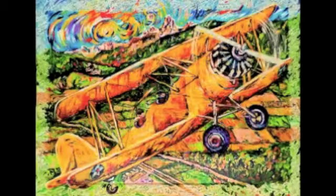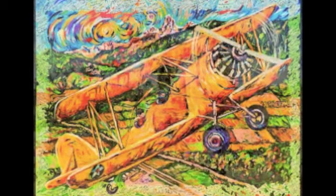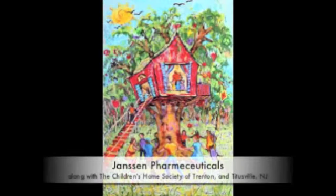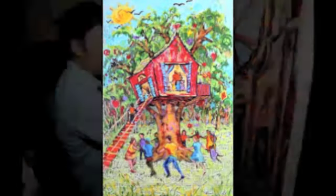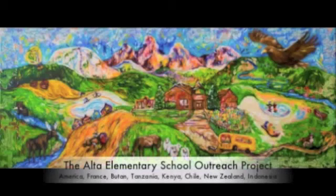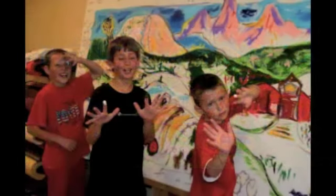There are a few projects that have really inspired me to move in a global direction and work to combine the fine art with the finger smears. As the resident artist at the Alta School in Wyoming, I was compelled to create a finger smear project that reached just a bit further. I wanted to express a broadened view and a connectedness to the world through art.